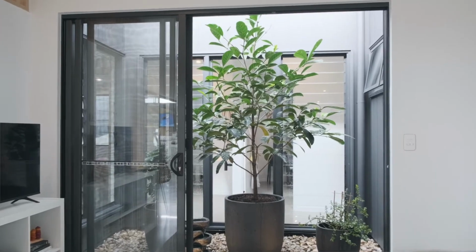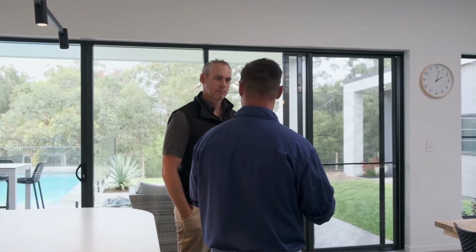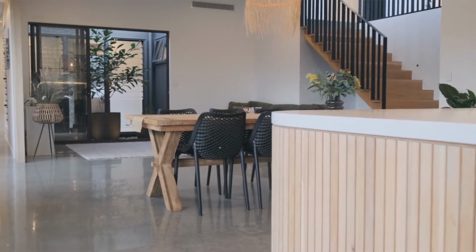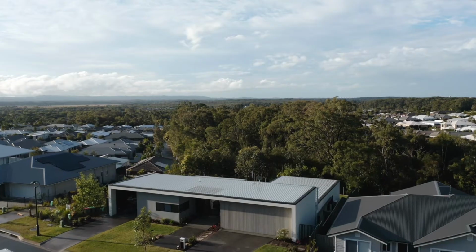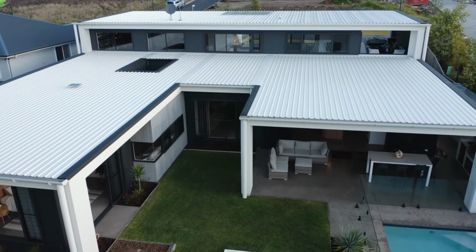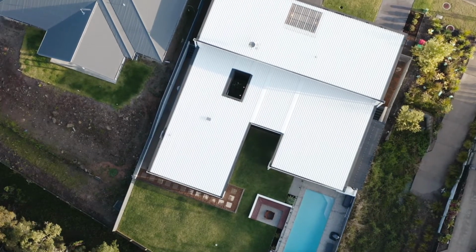Well, mate, we've just walked through the front entrance, down the stairs into your main kitchen, living, dining area, and there's so much to take in. You've been able to achieve so much natural light, even though you've built into the hill. Yeah, mate, what we wanted to achieve is a pretty large backyard for the site, so we decided to step the building back into the slope and actually cut into the site. We were able to really enhance the outlook, but we had to get some natural light in, so we actually introduced the atrium garden into the centre of the building.